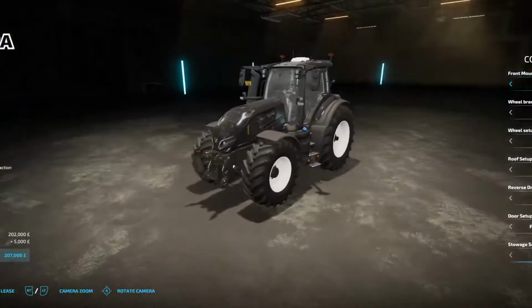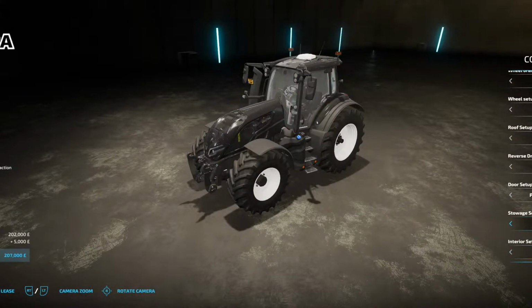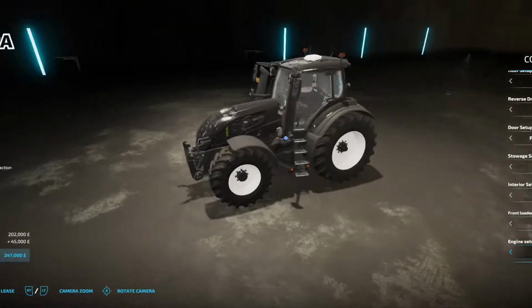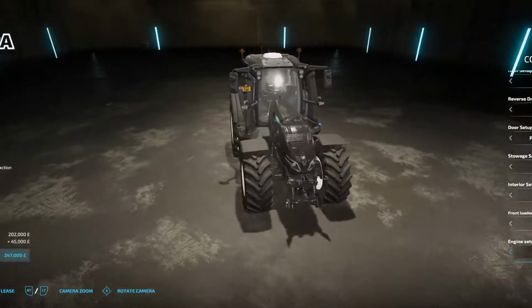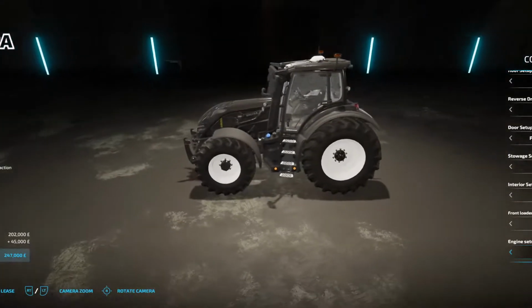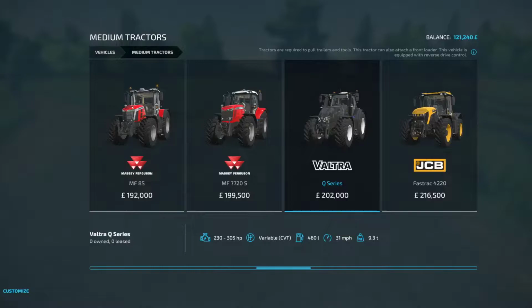So we get the front 3 points. It's 230 horsepower. I don't know what the stowage setup does. Or we could go to 305 horsepower. It doesn't add too much more, and we'd have a big, powerful tractor. I don't know. So that could do 305 horsepower.